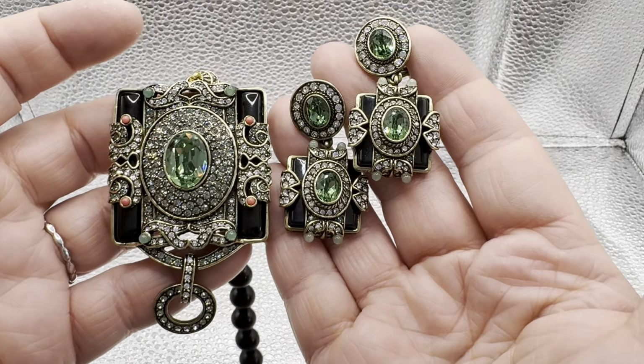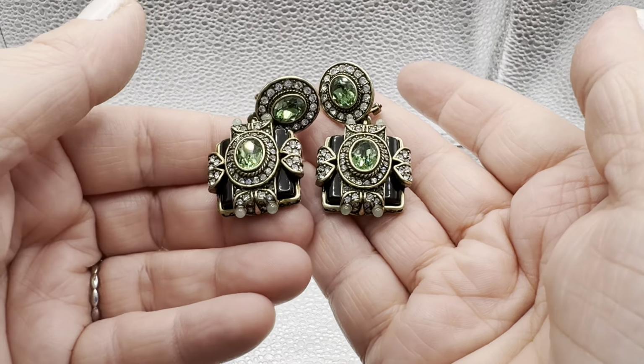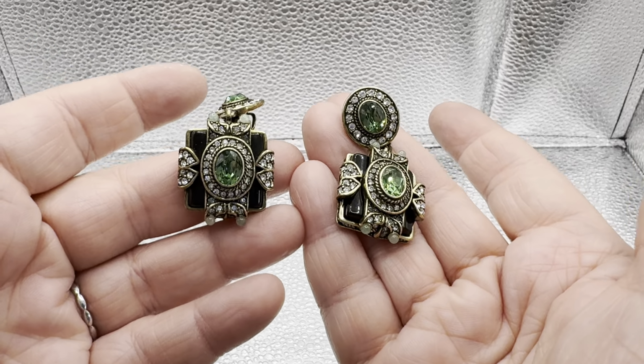They are a match, okay? These look Asian as well, like Asian inspired. They are 1 3/4 inches. They're amazing. Black enameling and crystals. Foil back on the middle in the top. Beautiful, absolutely beautiful.